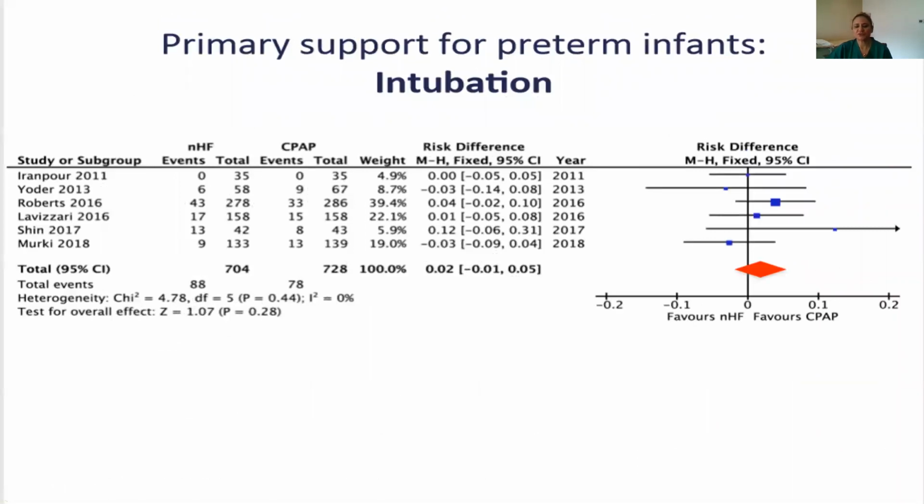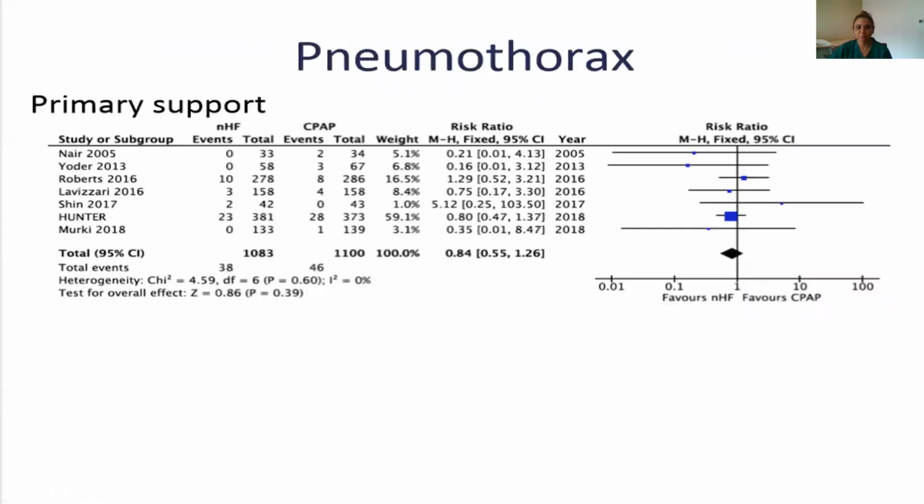The requirement of intubation was similar, and the reason could be that when HHFNC was failing, babies were going to the CPAP group. So that's why more intubations were done in the CPAP failure group. Pneumothorax was less in the HHFNC group, but it was not statistically significant. It was crossing the midline. CI were also more than 1.